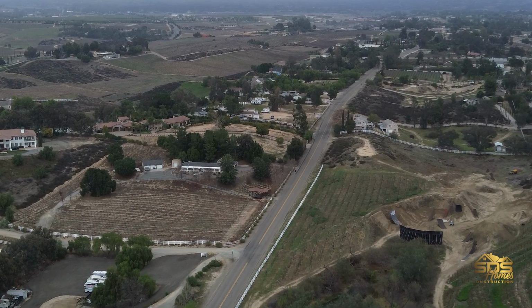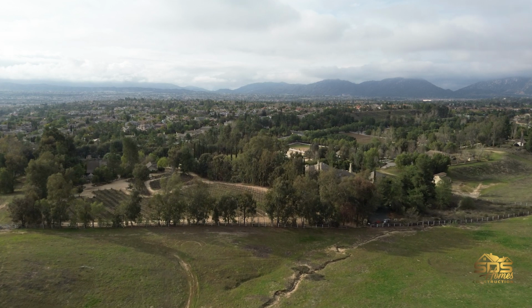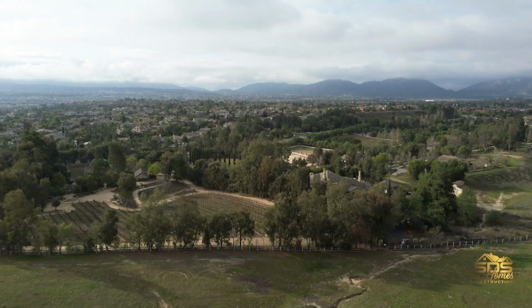And then the land cost itself. People don't realize that land value is different depending on your location, but that's something you have to prepare for. It could be $150,000 for a 5-acre parcel out in the middle of nowhere that's unbuildable, or it could be $800,000 for the same 5 acres, buildable, ready to go, in the heart of wine country. Those are the two extremes.